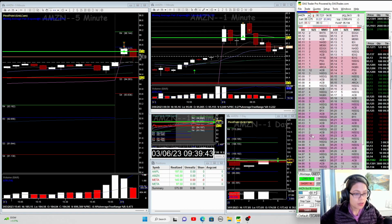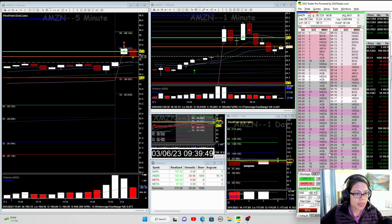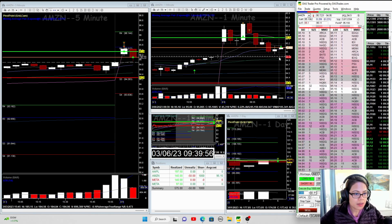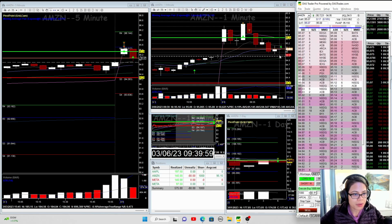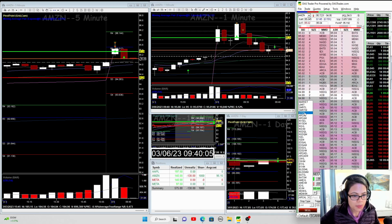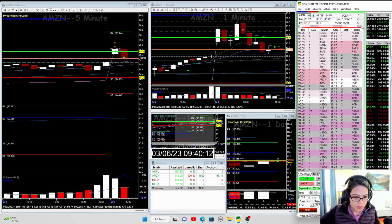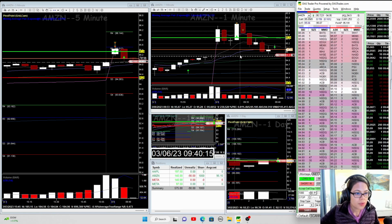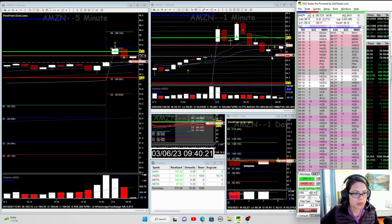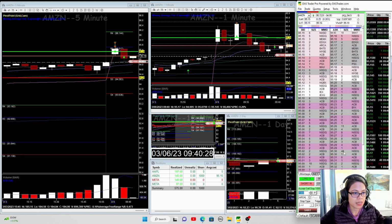Amazon now is, I'm going to enter long in Amazon here. Stop loss, giving this one some room, is below this 194.93. That is the stop loss. That is the low of this candlestick, because if it goes below this candlestick, then it will break the low of previous day close, which is this dotted line right here.